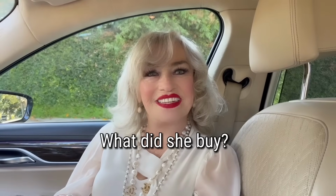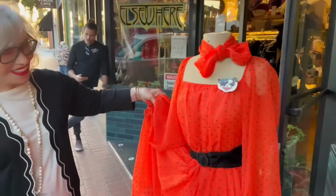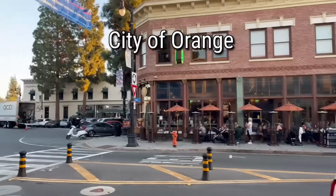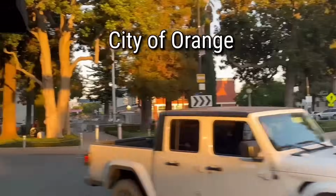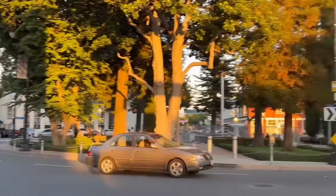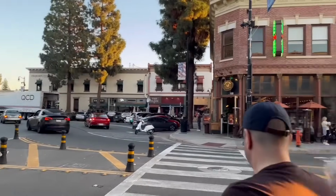And then you bought some old big vase. Huh? I like this dress. That's cute. So this is the little town of downtown Orange. And it kind of, with that little circular thing over there, you know what it reminds me of? Like a little town like Back to the Future. Like it's just a little downtown.